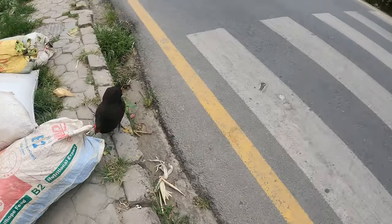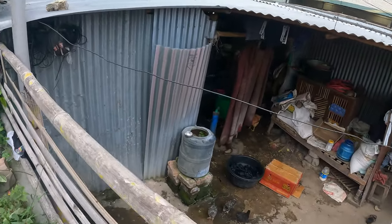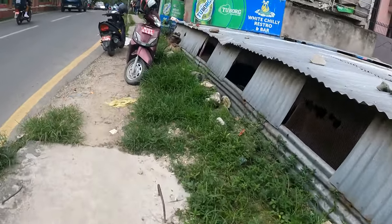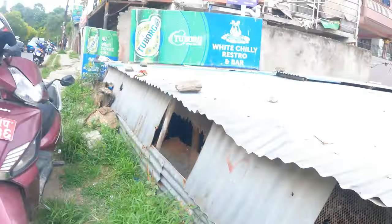All right guys, I found something else that's pretty cool. This is a small little farm over here. Actually they have cows in here, so I guess they make dairy. And you can see over here guys, the cows are over here. There's some cows in there, it's pretty cool.